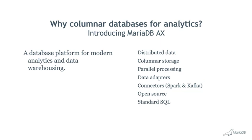So MariaDB AX, I'm not going to spend a lot of time here, but some of the key aspects are that it's distributed. So from a scalability point of view, it has to be distributed. As I mentioned, it is columnar. It also utilizes parallel processing for performance. So when we talk about analyzing billions and billions of rows, we're going to need a lot of parallel processing to do that very quickly. And then we have this notion of data adapters and connectors, primarily to get data into your analytical environment, and hopefully give you enough flexibility to do that very easily.